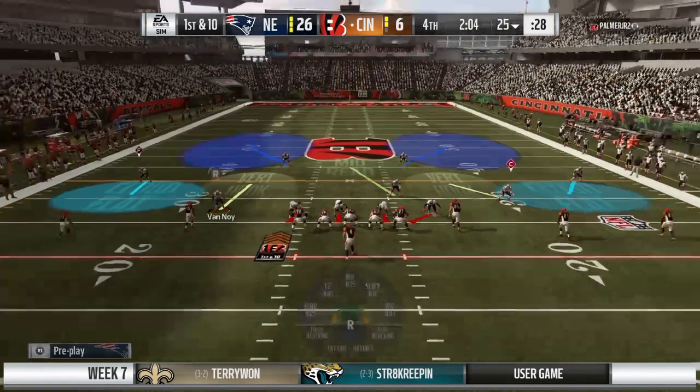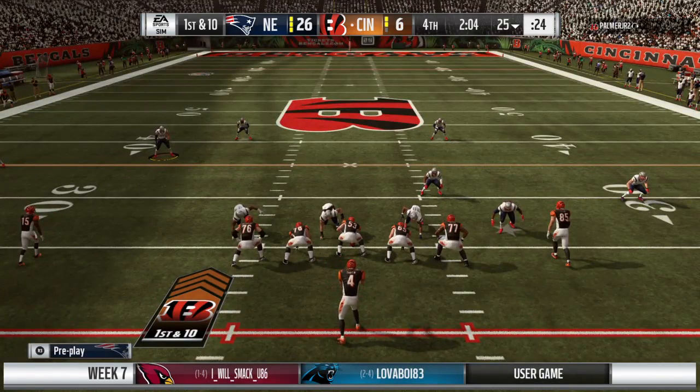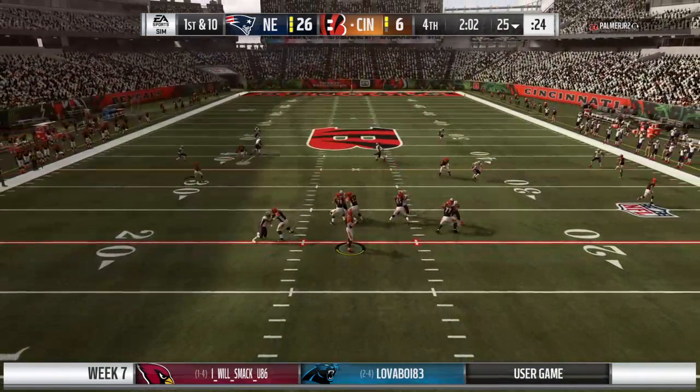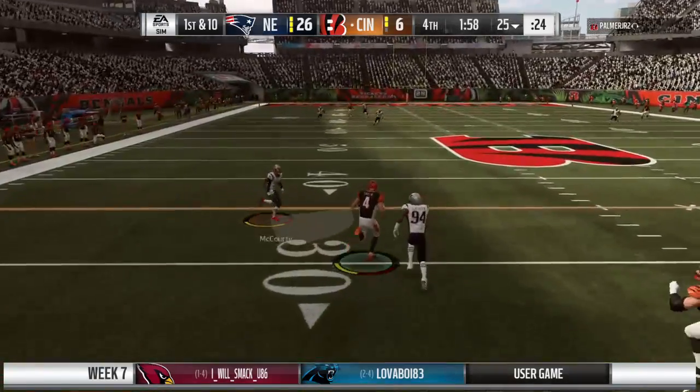And how many times have we sat in meetings with coaches and they use the term complementary football? Offense take care of the defense, defense take care of the offense. That didn't happen on the last possession. This is a chance for them to pick themselves up.